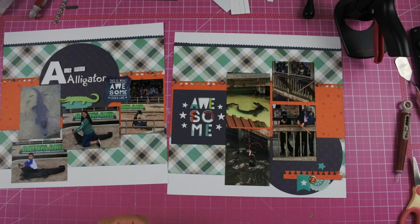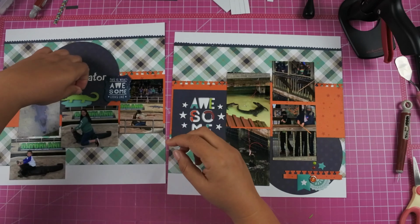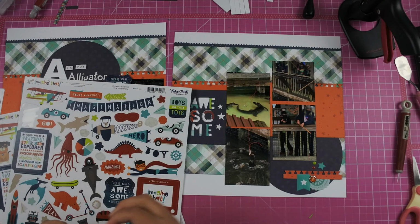I did use the sticker sheet for some of my clusters. I also pulled out my embellishment books for some of them as well. And just kind of really building up those clusters.